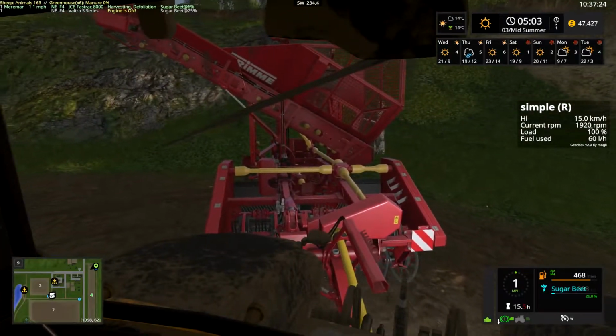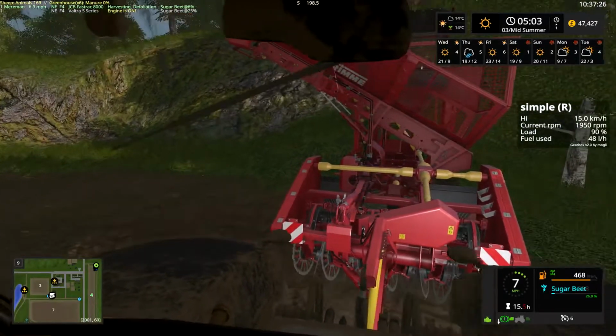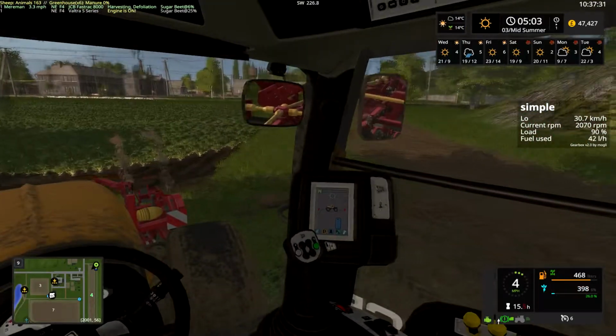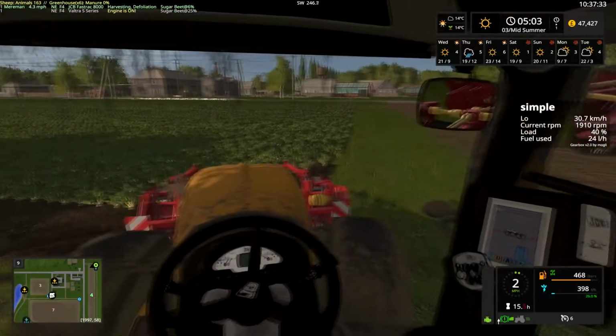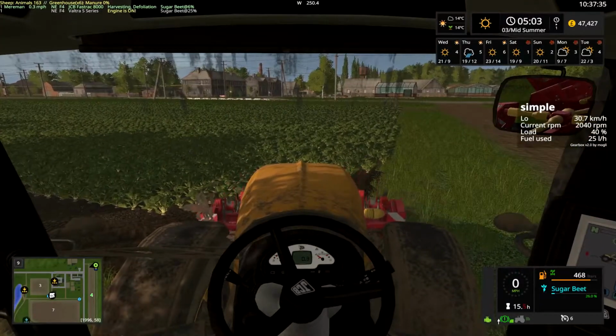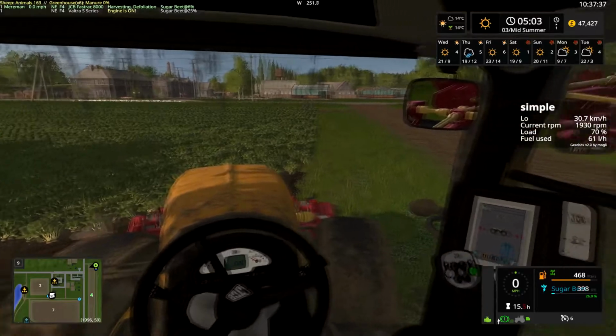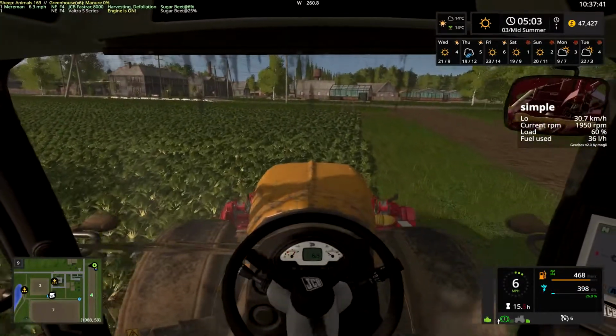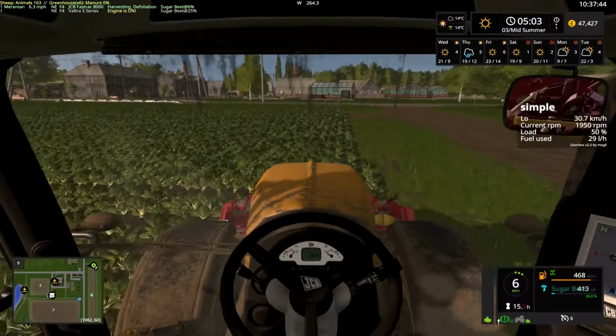It'll be easier once we've got a couple of headlands done. I'm going to do about 4 headlands I think, just to make certain we've got enough. Let's get onto the field. Now drop the back and away we go again.